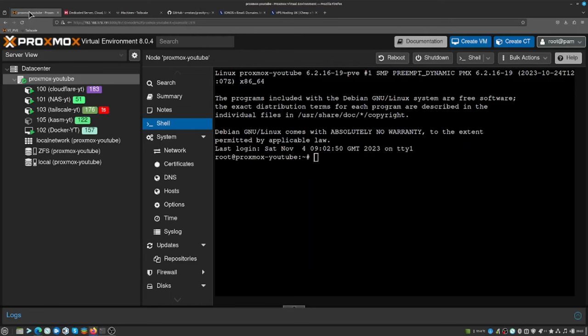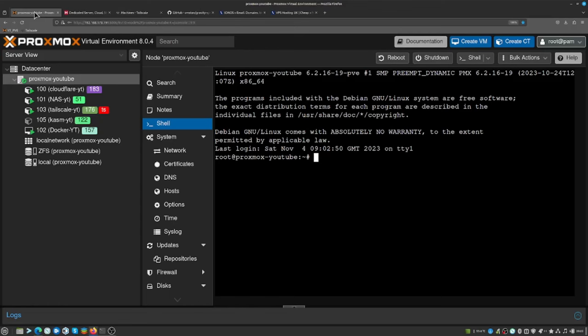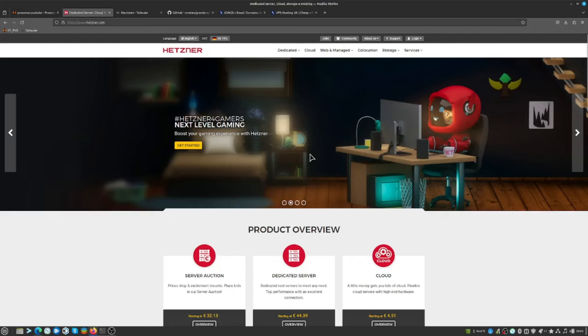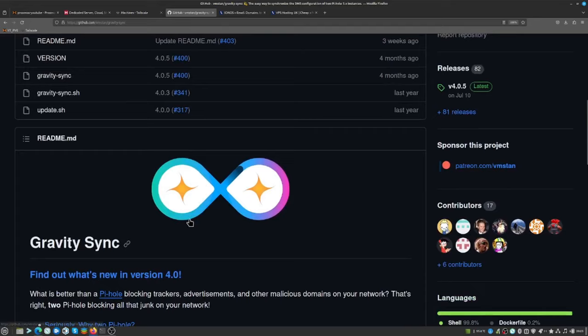So one pihole will run inside the Proxmox, second pihole will run inside the Hetzner. Both pihole instances will be able to talk to each other using the Tailscale network. And to make sure that whatever changes I make to my main pihole inside my Proxmox, those changes, configurations, everything else will be synced to my Hetzner server and update that pihole using the gravity sync feature, which will make sure that the two pi-holes are basically in sync.